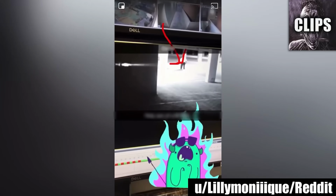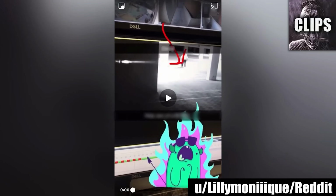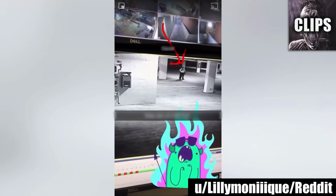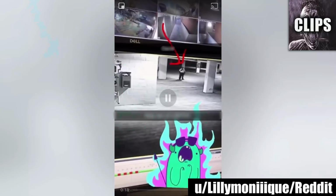When a shadow passes through your security footage, you know you're not alone. Posted by Lily Monique to the Chills Narrator subreddit. Lily shares that her uncle David and her father work for mall security. She writes, "This is what my dad and uncle caught on mall security cameras where they work in the middle of the night in the parking lot.